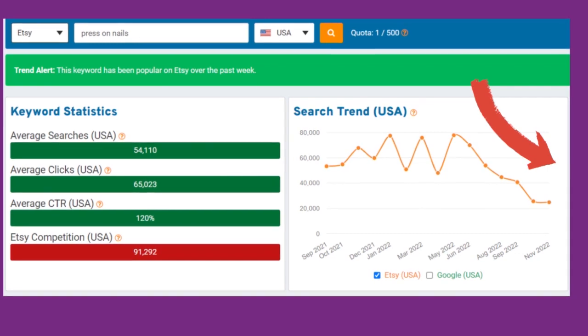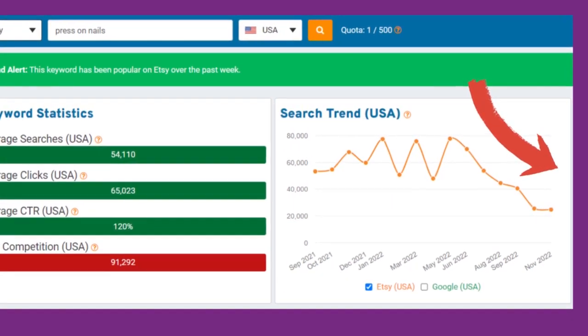Nails are getting shorter. Over the past few months, there's been a steady decline in the search for press on nails, and Etsy and Pinterest are predicting short hair and nails. Nope, I'm not cutting my hair.